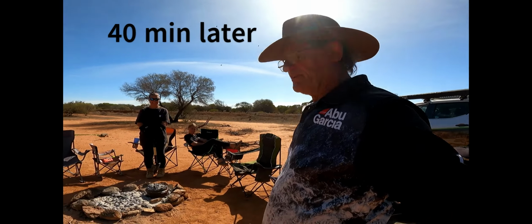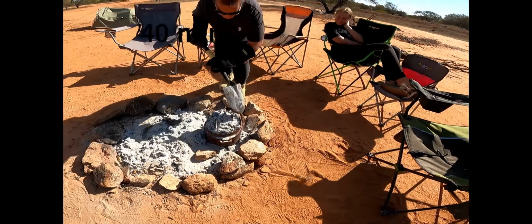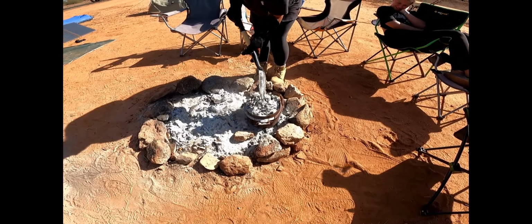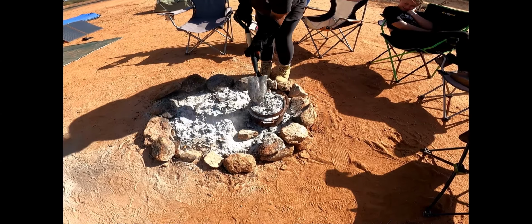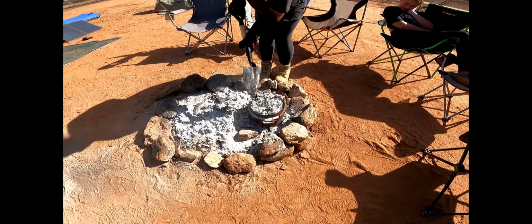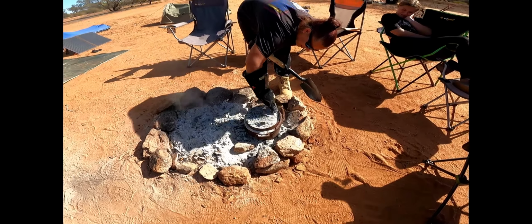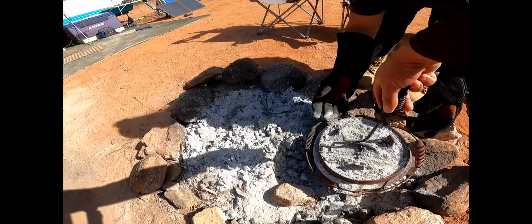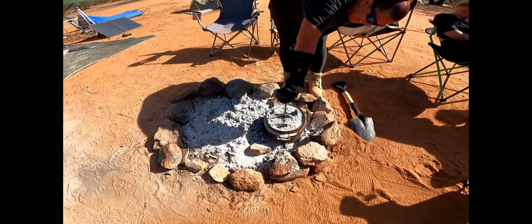Right, now we're going to see what the damper looks like. Go for it, Sam. I can smell it. It smells good. Let's get the coals off. There you go, just grab that now. Grab this thing here. Like this, no, leave it just like that. Okay. Just pull that straight up. Okay, yep. You ready?